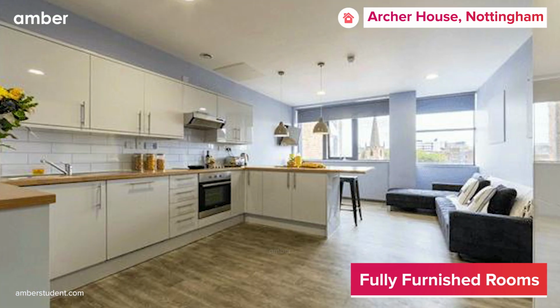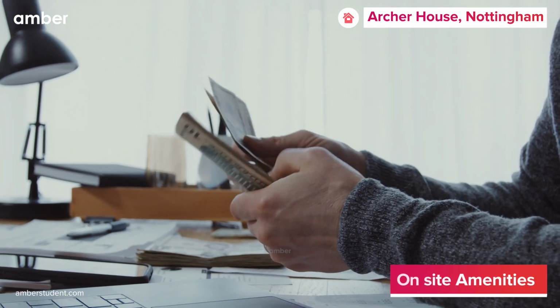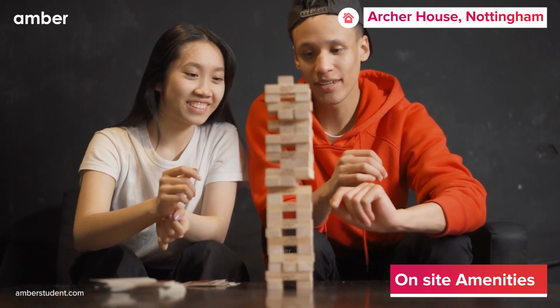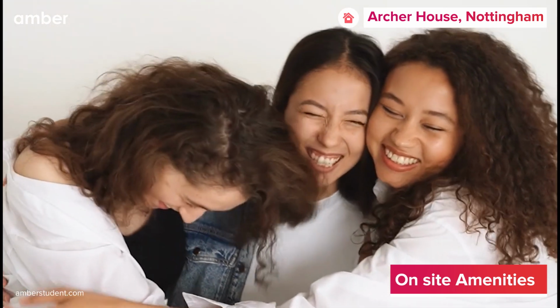The kitchen comes fully equipped, perfect to make cooking the best part of your day. All utilities are covered by the rent, so no worries about extra expenses. The social events calendar and the lounge filled with laughs and memories are what you are gonna love the most.